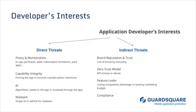Indirectly, there is also brand reputation, the trust, feature leaks. You don't want to always show everyone what the next thing is going to be. Also trust in a game, for example: if someone's cheating, it's maybe not going to directly make me lose money, but at least the rest of the user base is going to be very unhappy, and I will just lose trust as a game developer. Like, this is not a fun game anymore. And that's why, as a developer, it's important to think about these things.